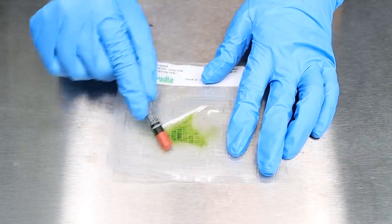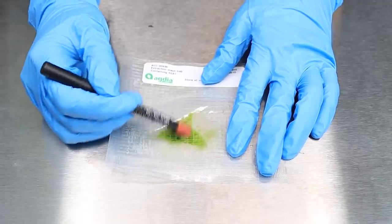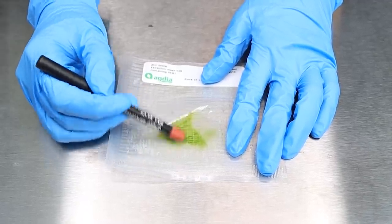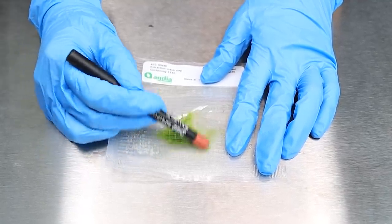I just don't know how much more I should mash. I can do it in different directions. Yeah, forwards, backwards, mash it, get the juices out. Exactly. It should be like pulped up. Pulped up, okay. It's all very scientific.